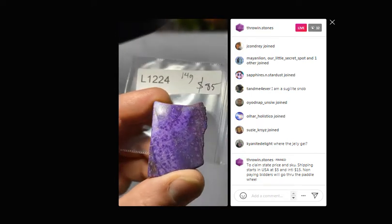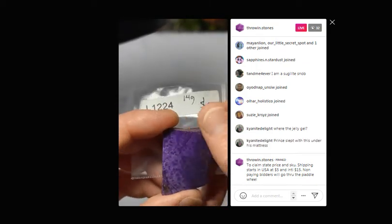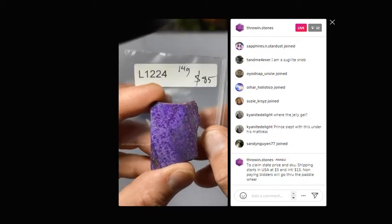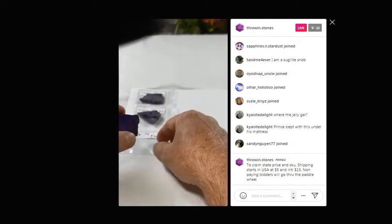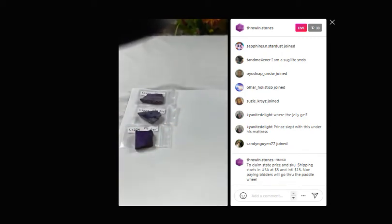Oh, I've got a story to tell you. So this week I sleep with Moldavite and Sugilite under my pillow. And about 4 or 5 nights ago, I took the Sugilite and the Moldavite out from under my pillow for the first time in like 6 months.